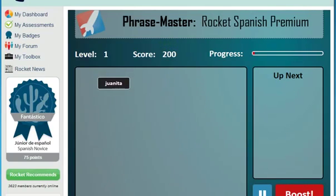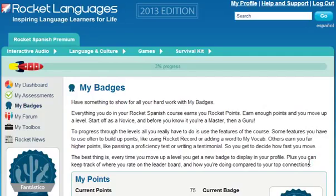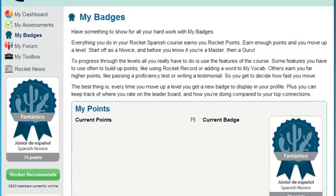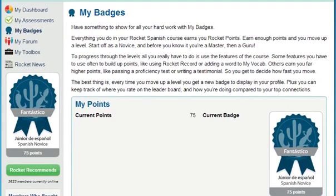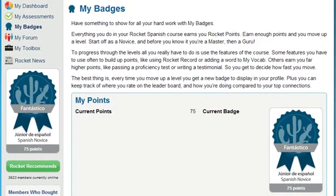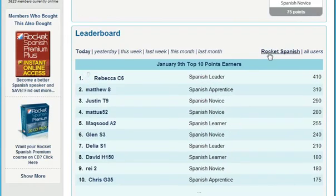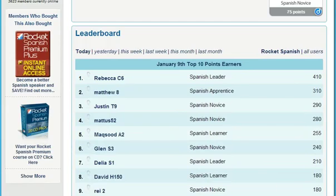So, how do you get motivated and stay motivated? My Badges is the Rocket Languages point system. It empowers you to increase your learning status by completing key elements of the course. Just by using all the different features of the course, you can move from being a novice all the way through to a guru and beyond. And each time you move up a level, you get a new badge to display in your profile. And for the competitive among you, keep an eye on the leaderboard to find out how you compare to other learners. Here's what Rocket Languages member Remsey had to say about our leaderboard.